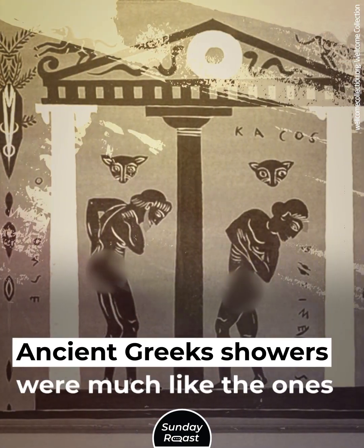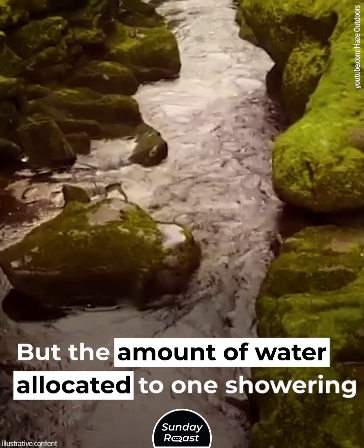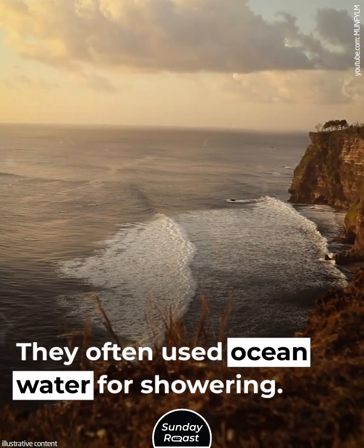Ancient Greeks' showers were much like the ones we use today, but the amount of water allocated to one showering was limited. The Greeks preferred cold water. They often used ocean water for showering.